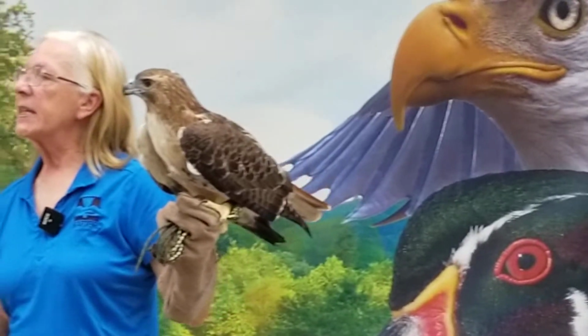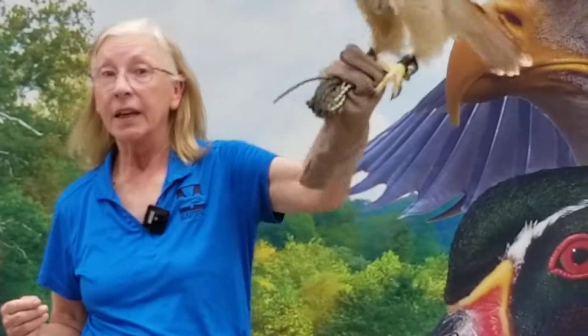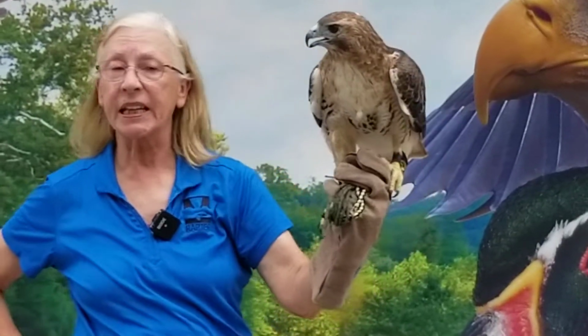He's hunting, seeing what he can find. No, you're fine. So, his eyes, unlike the owl's eyes, have many more cones. So he can see a lot of, what do cones help with? Color. So he can see lots of color. He can see all the colors that you can. Plus, he can see in the UV spectrum.